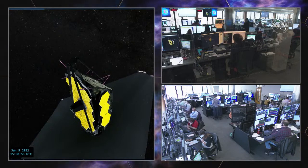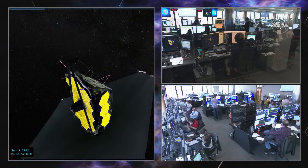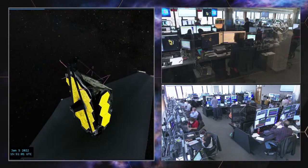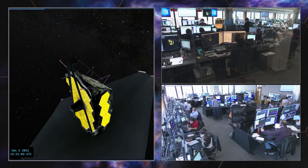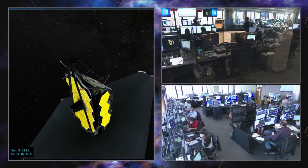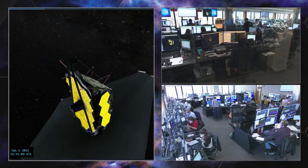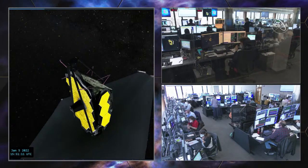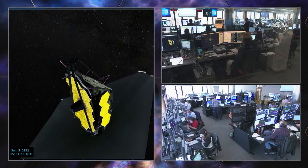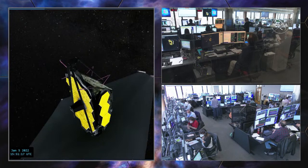And OC, I verify proc complete. So at this time, we are going to proceed on to step 028 to release the OTE LRM Group 5. And OC, that script looks good. You are go to execute. And here's the next launch release. OC, you are go to continue and enable ordnance cards. Copy, go to continue.